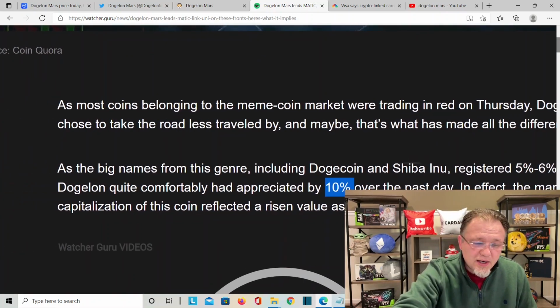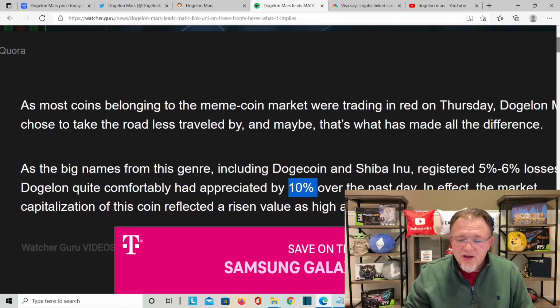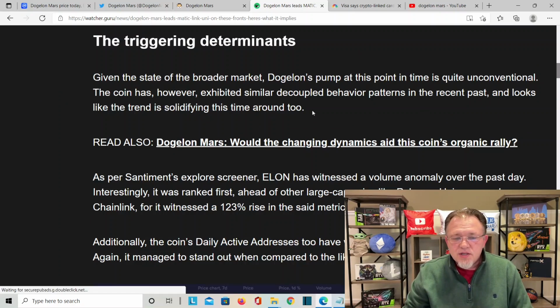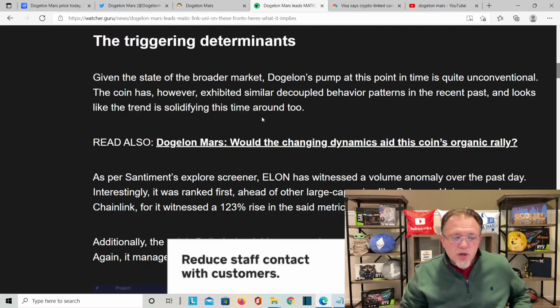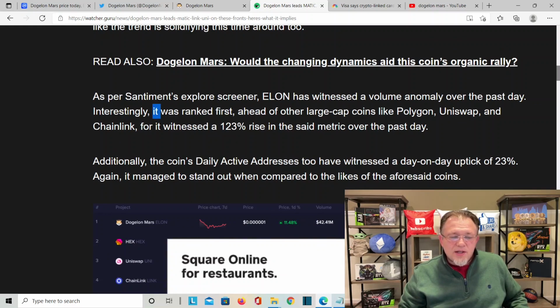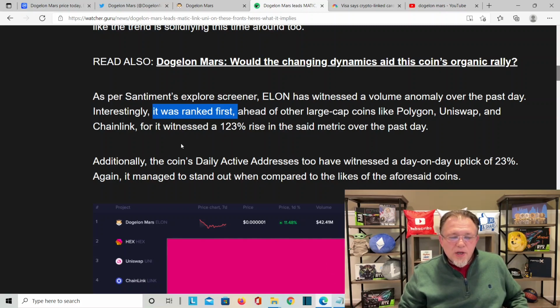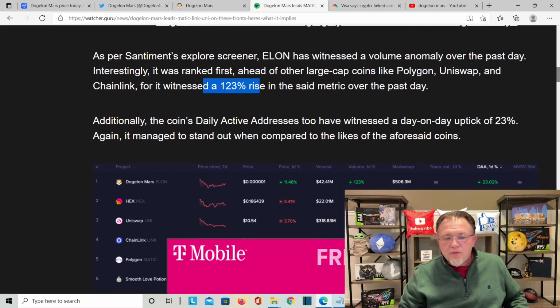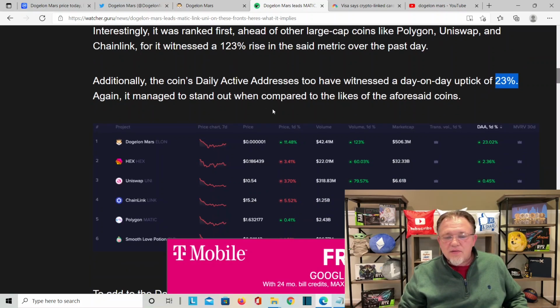In effect, the market capitalization of this coin has risen as high as $506 million by the time of this press. Given the state of the broader market, Dogelon's pump at this point in time is quite unconventional. The coin has, however, shown similar decoupled behavior patterns in the recent past and looks like the trend is solid this time around. Dogelon has witnessed a lot of people looking at this coin. Look at this. It's ranked first among other large cap coins, Polygon, Uniswap, and Chainlink, for its witnessed 123% rise, it said, in the metrics over the past day. More and more people are looking at this coin than ever. Additionally, the coin's daily active addresses have witnessed a day-to-day uptick of 23%. Again, it managed to stand out when compared to the likes of other coins.